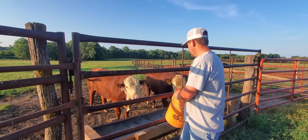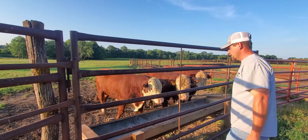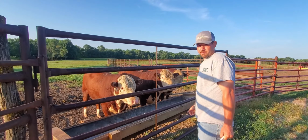So that's one thing, and they're pretty good bulls. Hereford bulls are pretty good. Longevity is good on Herefords, and they're pretty easy going, so it's nice to have a little color in there.